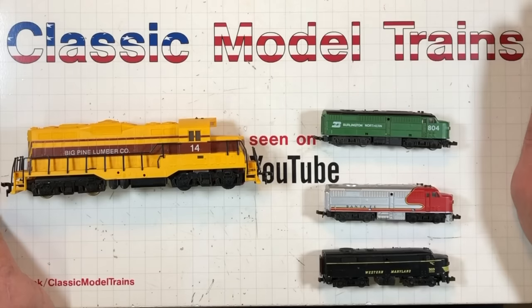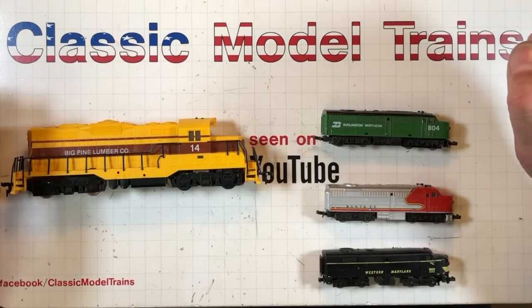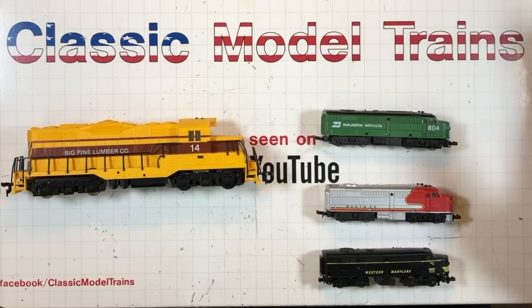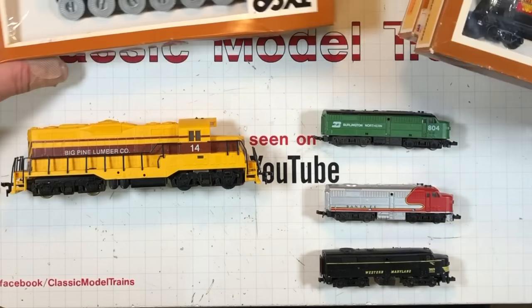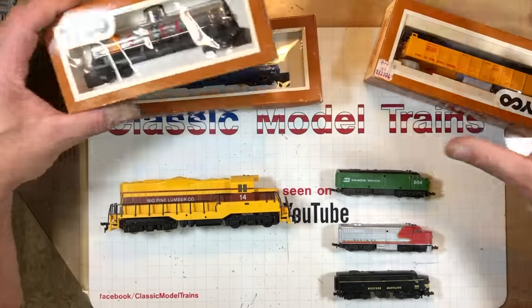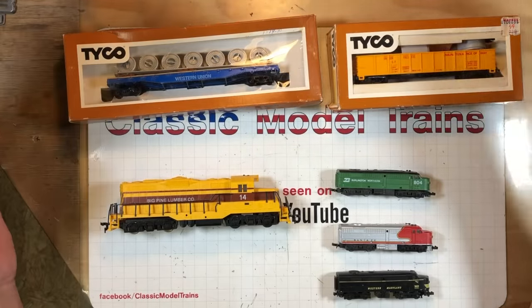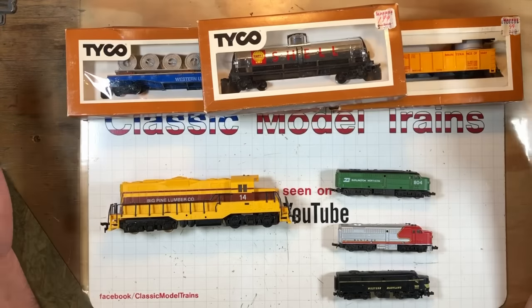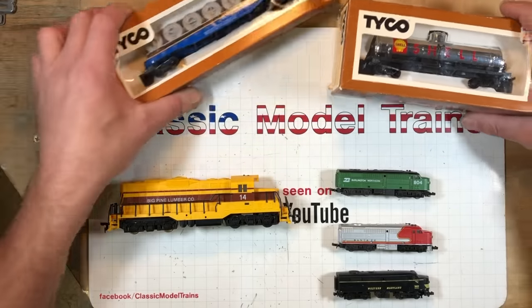Now there's a feller out there. He goes by the YouTube name Michael George. And he sent in a couple of different donations. This stuff all showed up in two different boxes. Some rarer Tyco stuff to me. I love it. It's cheap to collect, inexpensive to collect. And some cars I didn't have, he reached out, told me what he picked up for dirt cheap, and he donated these up here to the channel.